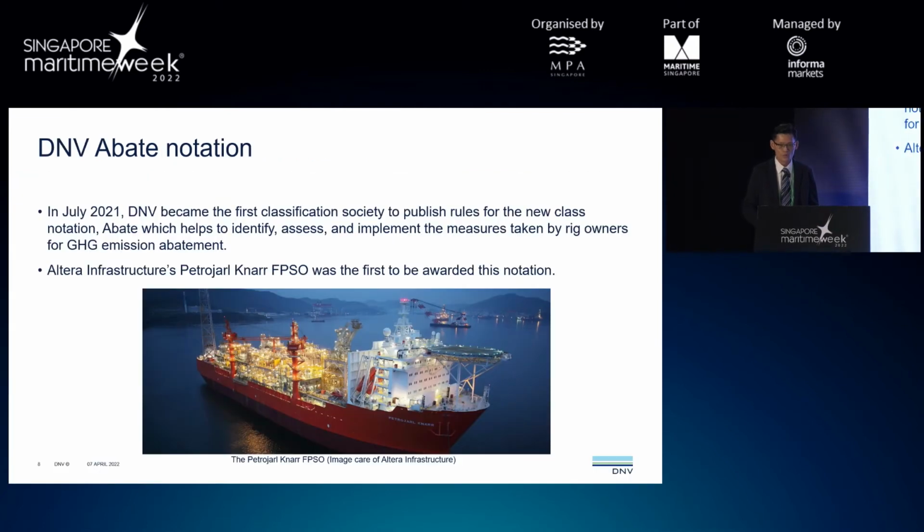So seeing this as an opportunity for the offshore oil and gas industry, in July 2021, DNV became the first class society to publish a new rule, ABATE, which helps to identify, assess, and implement measures that can be taken by rig owners in their quest for GHG emissions abatement. Altera's infrastructure, their FPSO, is the first vessel to be awarded this particular notation.